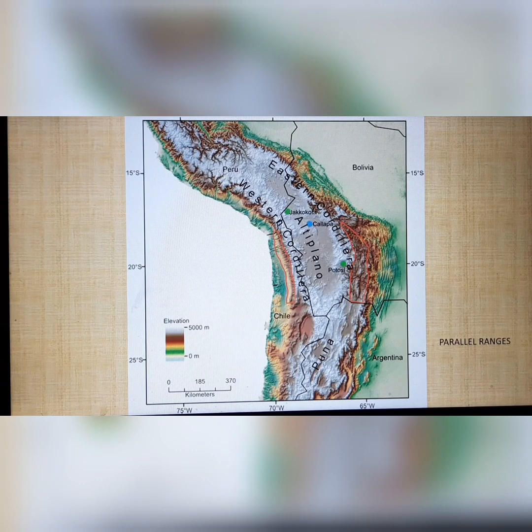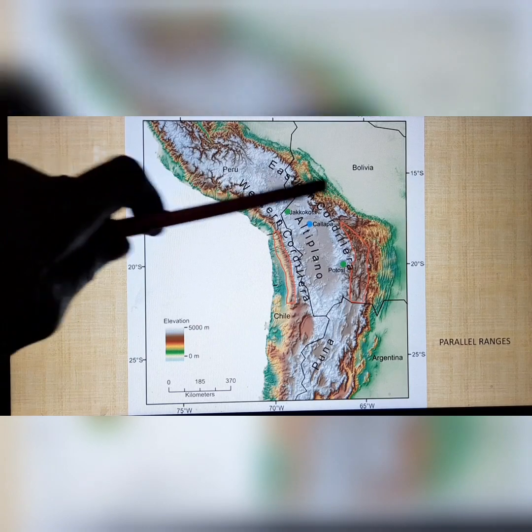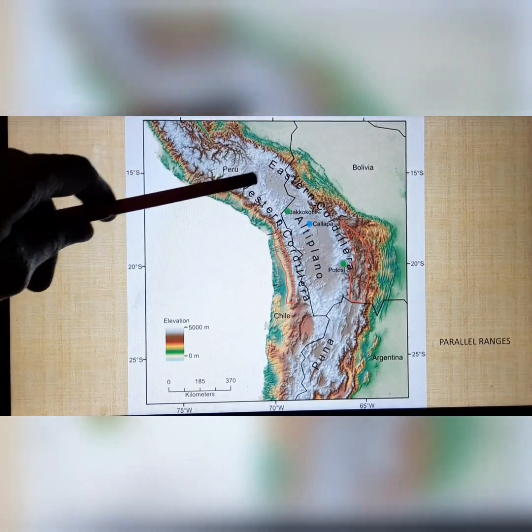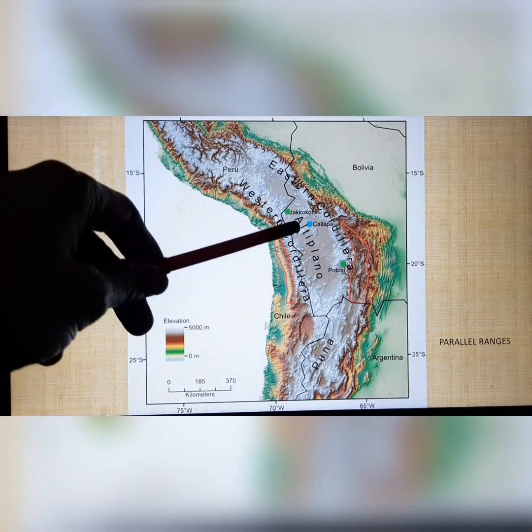The central section, if you remember, when we were doing the physical features on the previous day, I had talked about the Atacama Desert near Peru. The central section is the widest and it is 800 kilometers across. Here, the Andes branch out into 2 sections. Can you see the Western Cordillera here, and the Eastern Cordillera, because this is east and this is west. It is separated by a high plateau in Peru and Bolivia, and this is known as the Altiplano.